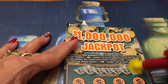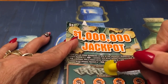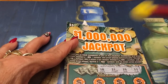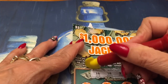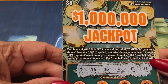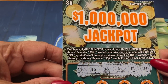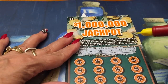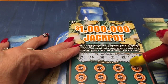Oh, we have an 11. Chicken eggs. 14. 21. 18. 16. And 17. Look at that, we have 11, 14, 16, 17, 18, 21. A lot of low numbers in a row there. All right, they look like lucky ones to me. So let's see what we got here.